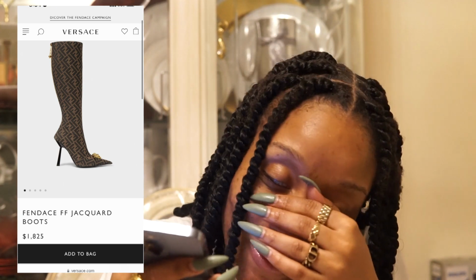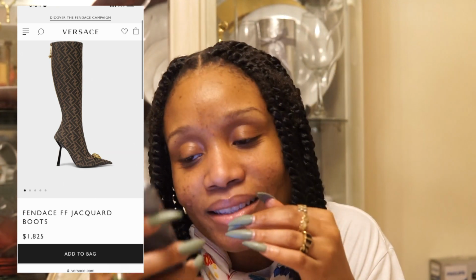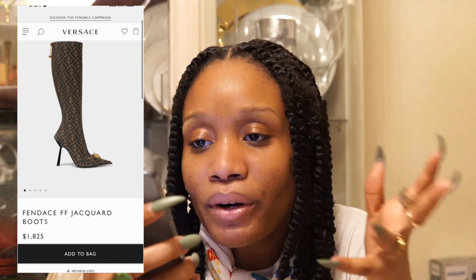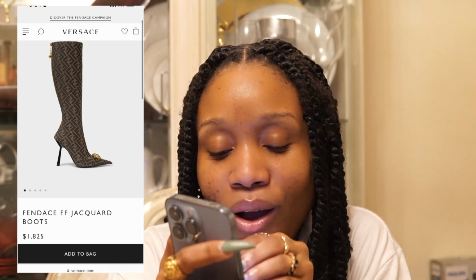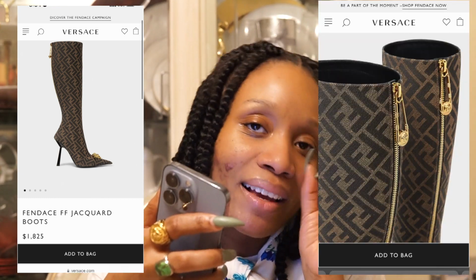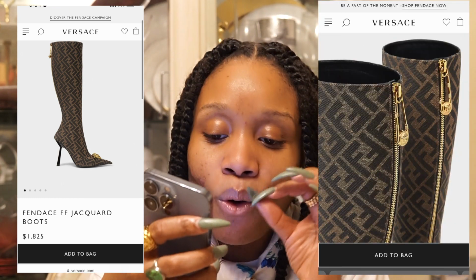And then the next piece, the last piece that I'm going to talk about for the women's, is their Fendace FF Jacquard boots. Oh, this boot is so good. It is $1,825. Such a good boot. I love, love, love, of course, the Fendi print. And then the detail on the toe is the Medusa head. And then the zipper in the back is also the Medusa head, so fire.